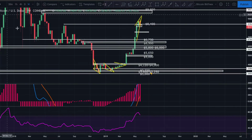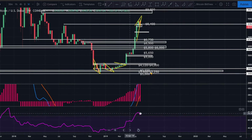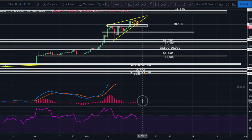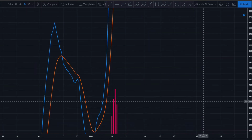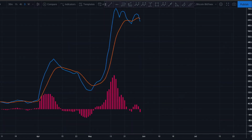All right, coming out here on the weekly. Let's see, weekly RSI still in overbought territory, starting to come back down. Of course, you'd expect that. Let's come back here to the daily MACD, of course, switching over into bearish territory. Looking at the histogram there, guys, we can see it switching over into bearish territory. And the MACD line is now crossed below the signal line here.